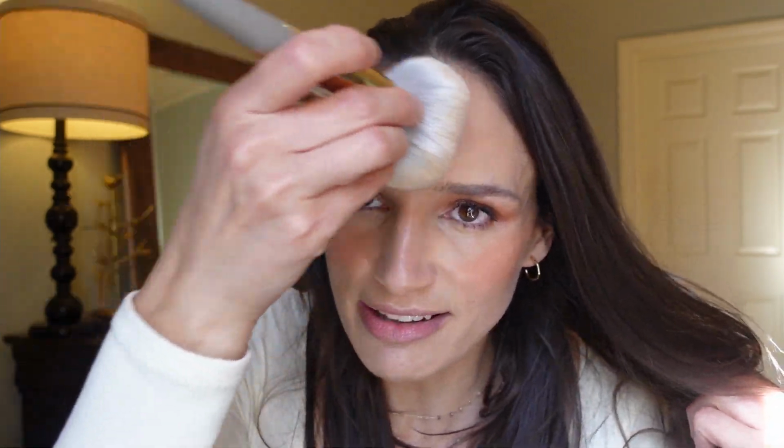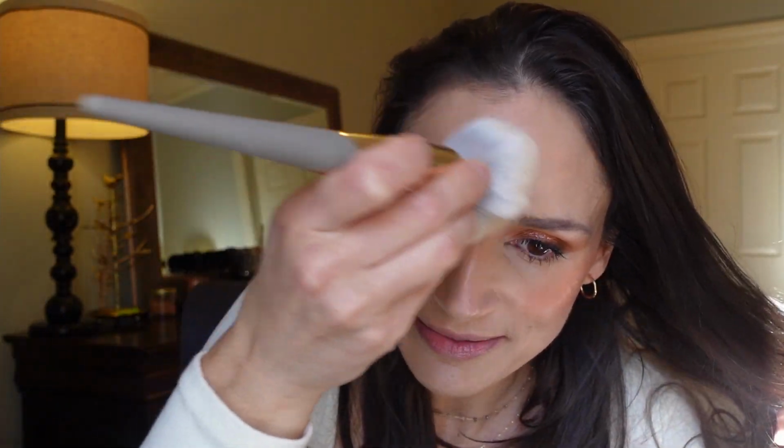I am looking at the foundation and it is super duper glowy, like uncomfortable level for me glowy. So I'm gonna have to set this down some. So I have the e.l.f. Halo Glow powder. I think I'm gonna use this. I really like this powder. It is super inexpensive. Some of the best powder ever, I swear. This one, and I really love that Jaclyn Hill one.